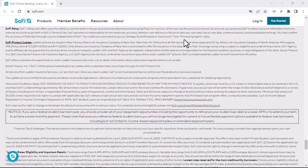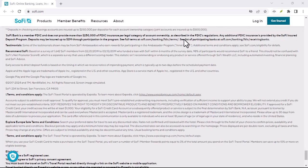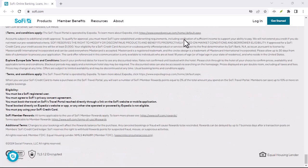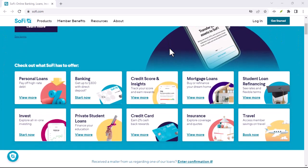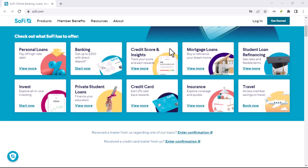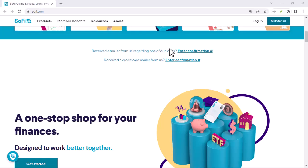Other fees. Overdraft fees. If you overdraw your SoFi Money account, you may be subject to an overdraft fee. Late payment fees. If you make a late payment on a SoFi loan or credit card, you may be charged a late payment fee. As you can see, SoFi does charge fees for certain products and services.